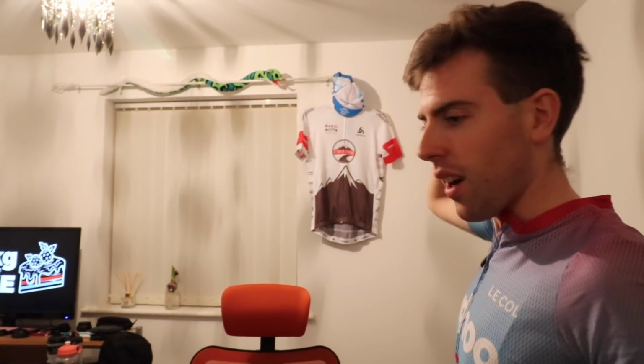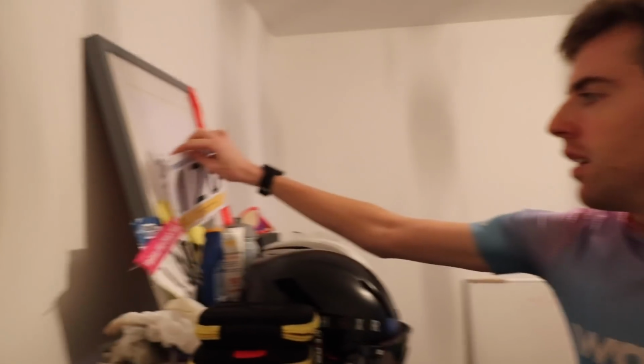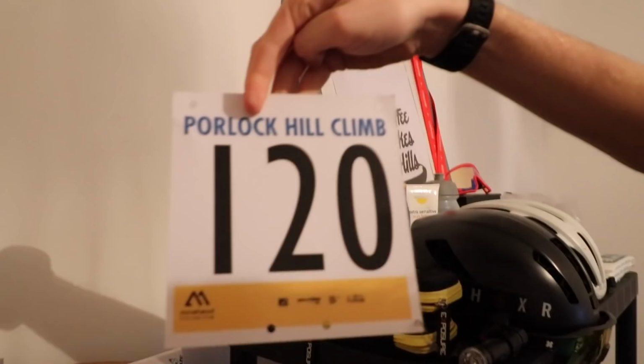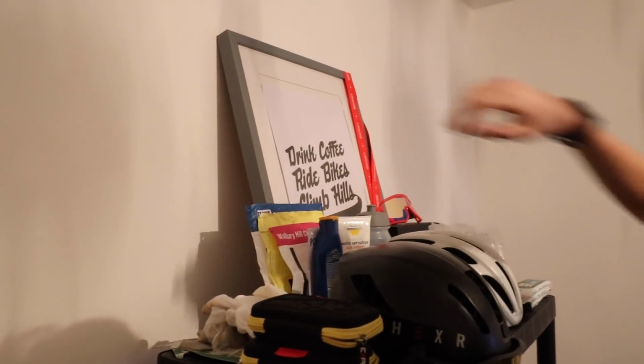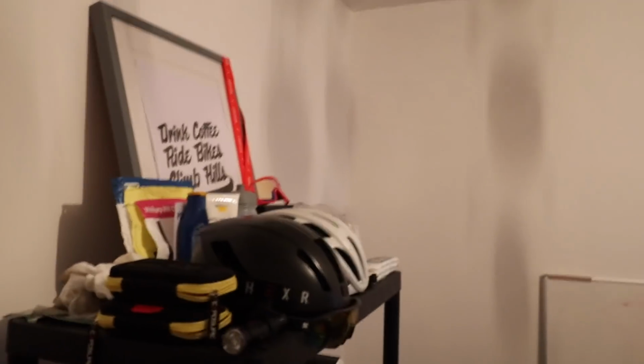In my decor decisions, as you'll see as we go around, I like having memorabilia that relates to something that I've done in the past, either achieved or been somewhere. If it's race numbers, there's some over here, some from this year. There's a Polar Hill climb from last year, a nice plastic number. So stuff like that really.